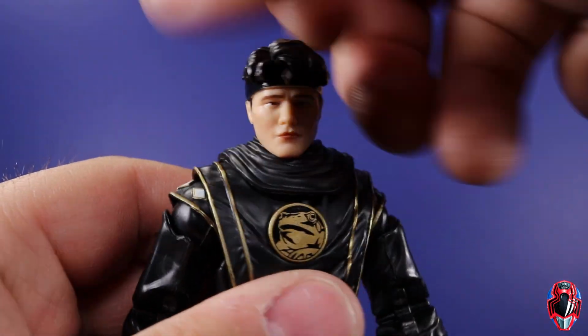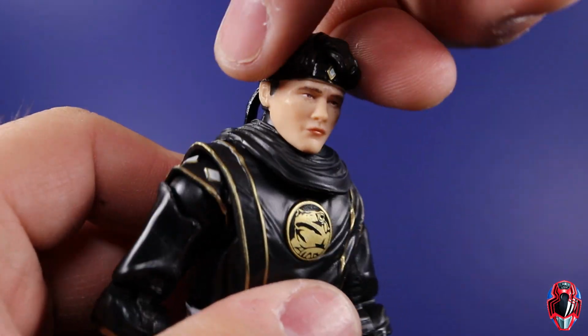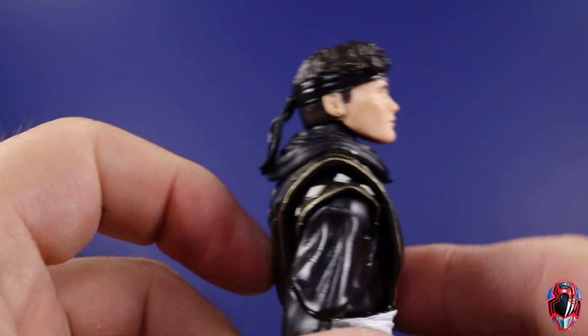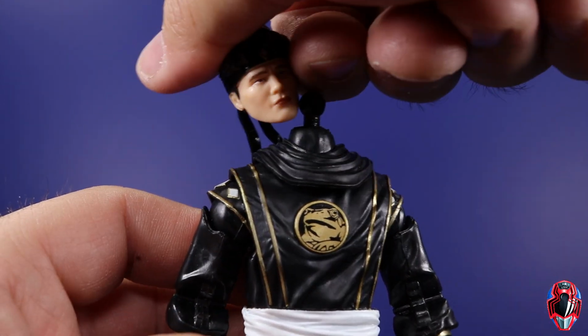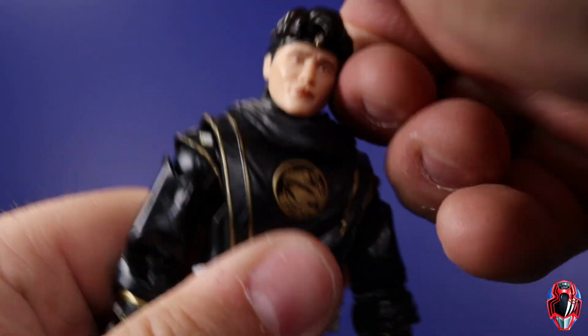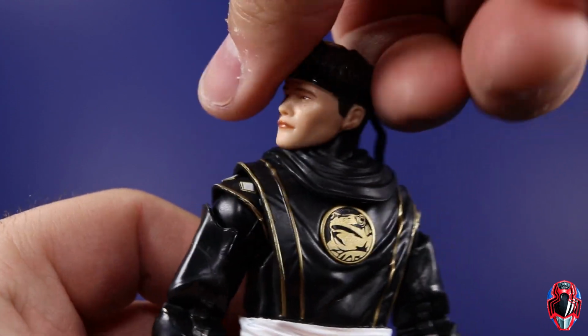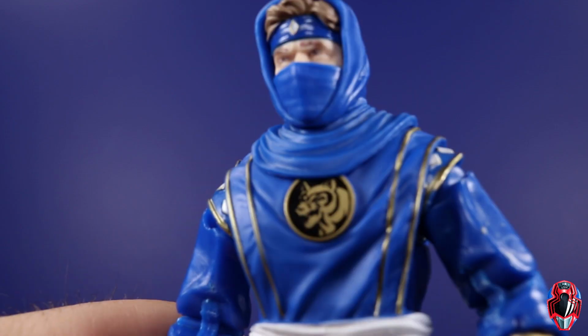Now with the bandana look, you get some, but the way that this collar piece is, you're not really going to get him to look down. You can get him to look up, only a little bit. Wow, look at that. I just try to do a pivot and it just pops right off. So it's very lacking. You get the swivel, of course, but it's a disappointment all around.